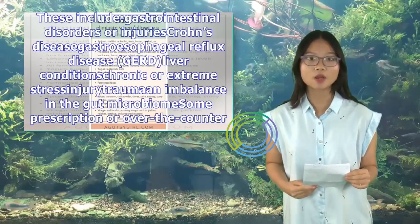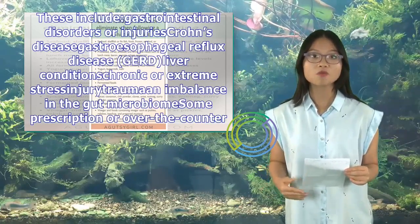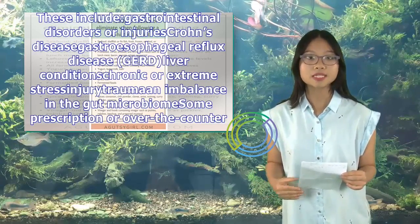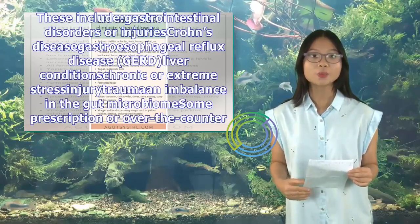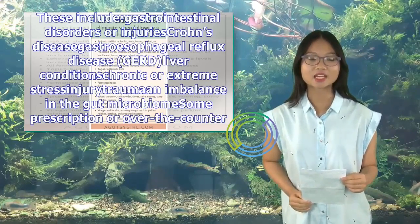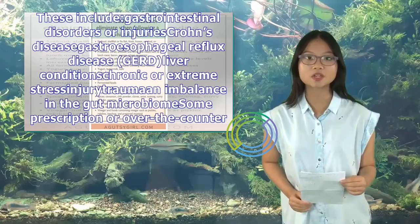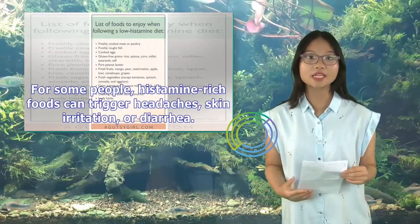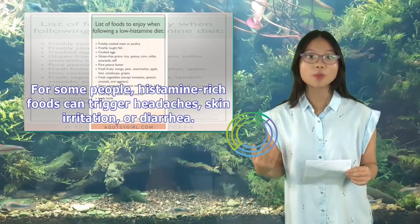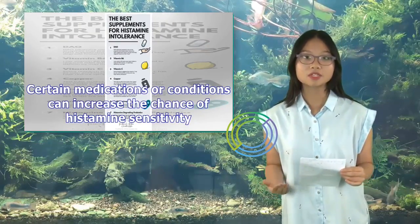Some prescription or over-the-counter drugs may interfere with the enzyme that breaks down histamine, such as theophylline, heart medications, antibiotics, antidepressants, antipsychotics, diuretics, muscle relaxers, pain medications, aspirin, naproxen, indomethacin, diclofenac, gastrointestinal medications, alcohol, malaria, and TB drugs. People with histamine intolerance may experience a wide variety of symptoms involving different systems and organs. For some people, histamine-rich foods can trigger headaches, skin irritation, or diarrhea. Certain medications or conditions can increase the chance of histamine sensitivity.